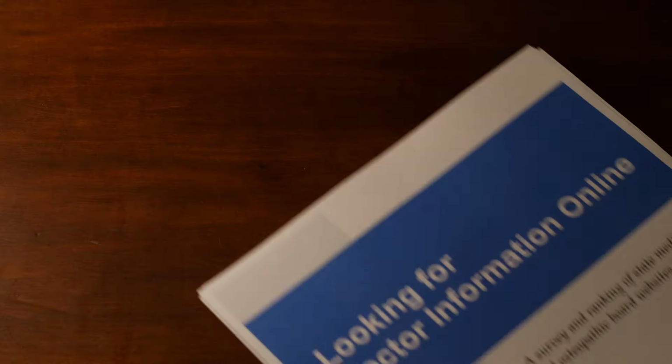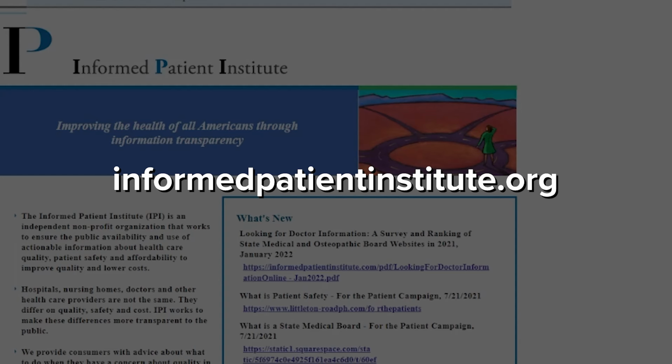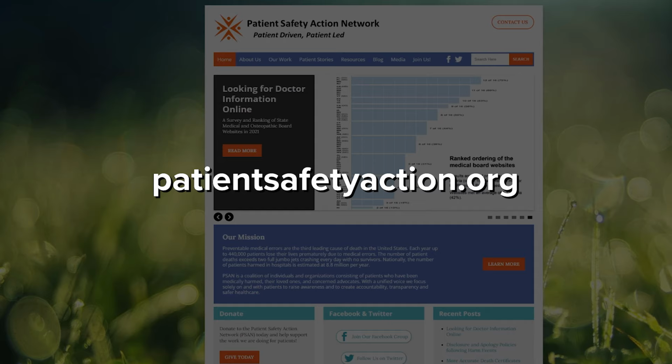To look into your state's medical board, please read the report at informedpatientinstitute.org and patientsafetyaction.org.